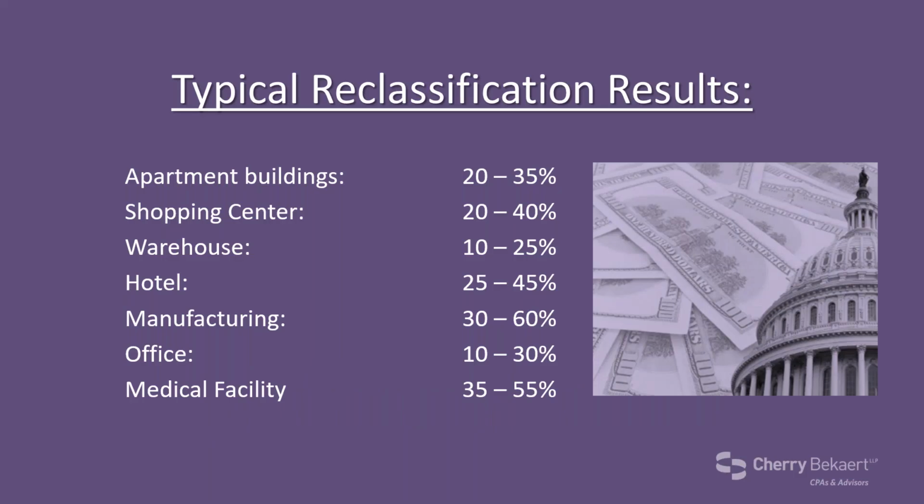So these are the typical reclassification results that we see when we do studies. These percentages represent that portion of your building cost that we generally see being brought down into short life and immediately expensed. So when you see a hotel is 25 to 45%, what we're saying is 25% of the cost of your building can be immediately expensed in year one. The impact is huge on your bottom line tax liability.